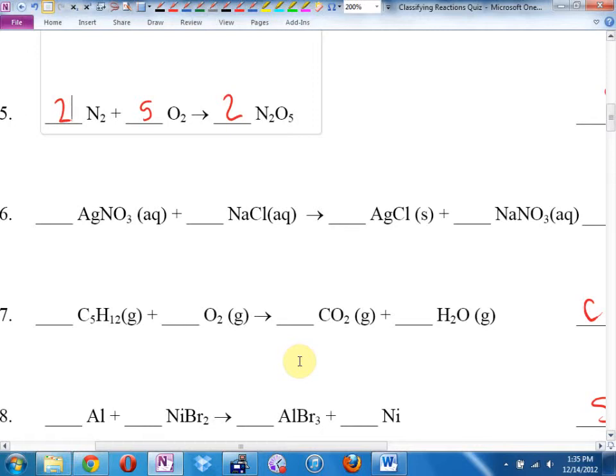This one balanced already? Yep. 1, 1, 1, 1. 1 NO3. 1 NO3. Oh! There. That was easy. That would look terrifying at first, but nope.